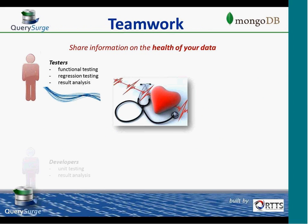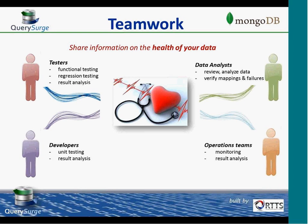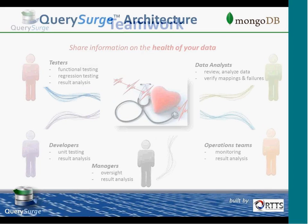So sharing the information can be done throughout your team, from your practitioners, like your testers and your developers, that will write tests that test your data and compare it, to your participants, like your managers and your ops teams, and your data analysts, that will review and keep track of the health of the data, the percent of data that's been tested and the percent that's passed, and the general health of data.